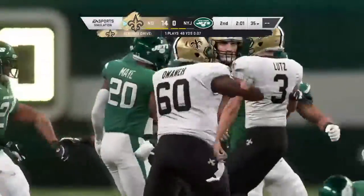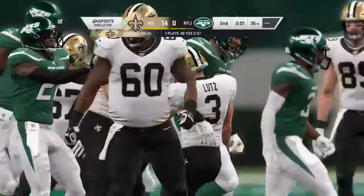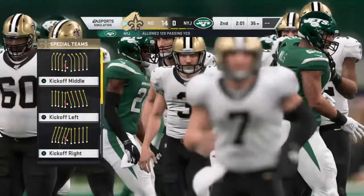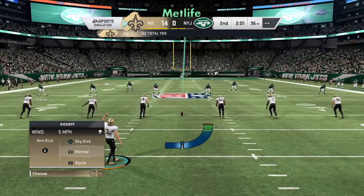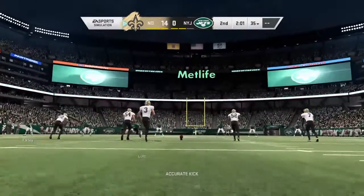It usually involves a little bit of an extra move, doesn't it? You got to get them thinking that you're moving to the middle of the field, and you're breaking away to that corner. Boy, that was well executed. After the touchdown, Lutz to kick it off.